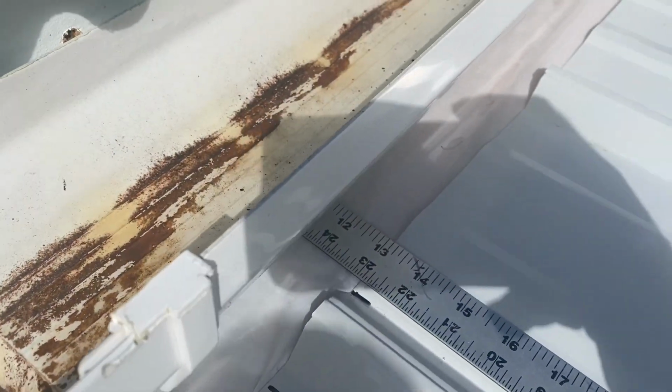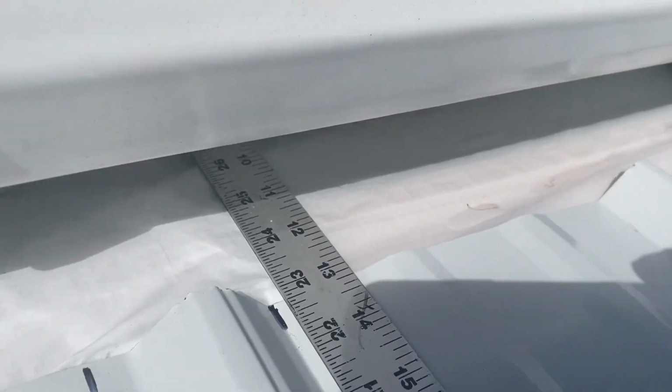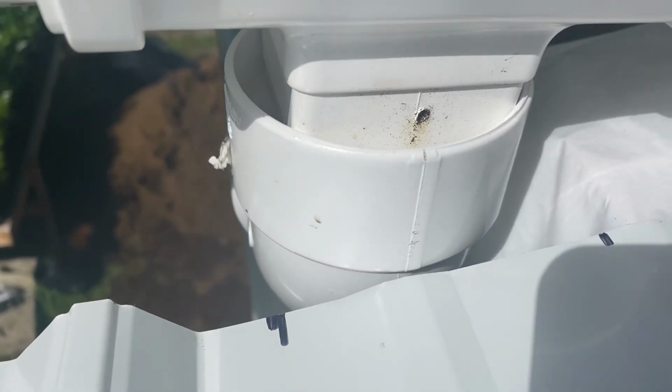And then I'm measuring the distance, which the shadow of my phone's right on it, is roughly about 13 inches there, just over 13. So I'm probably actually going to cut it about 13 and a half when I do my cuts back for the drain.